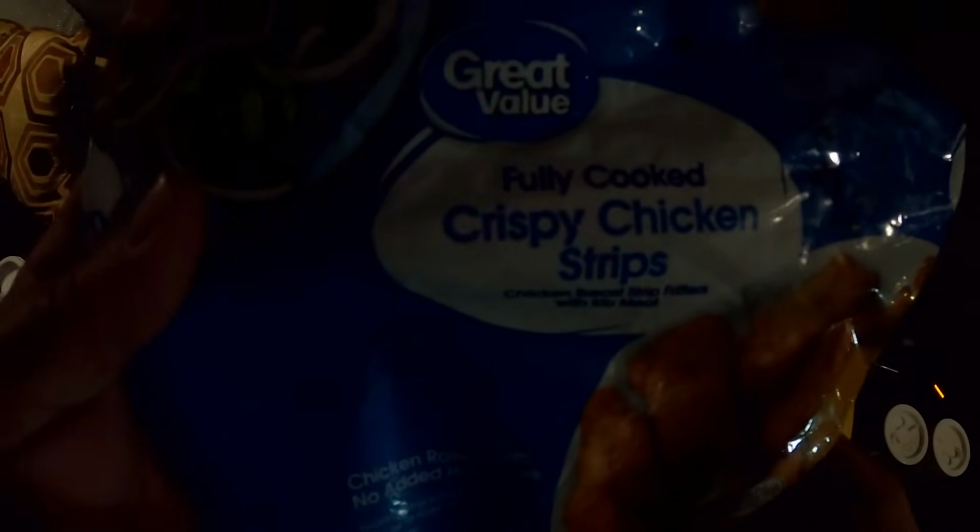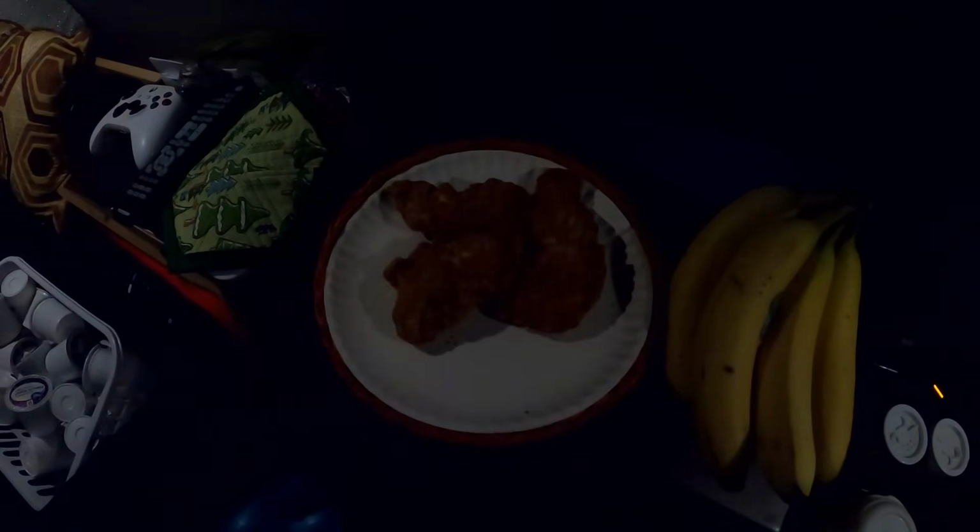Alright, so the chicken is this. It's breaded. I know it's low lighting in here. Just Great Value, fully cooked, crispy chicken strips. And they look really good. Well, they're actually more than strips. They're like these really nice, healthy pieces. That with some rice, that's gonna be plenty.